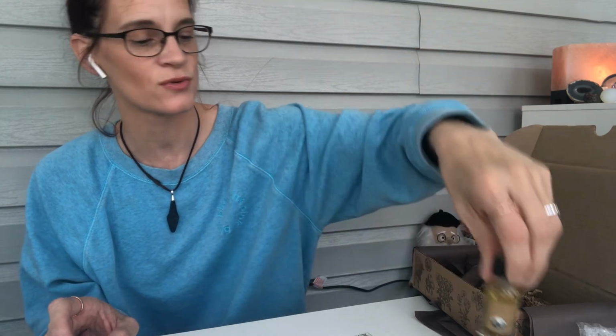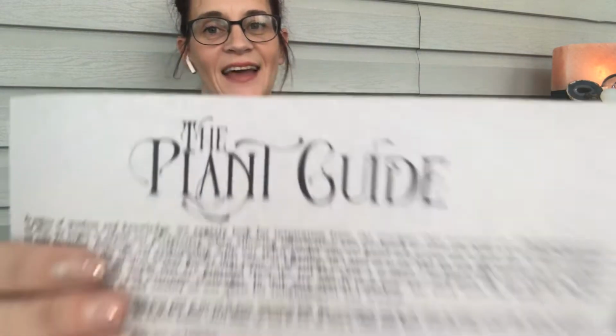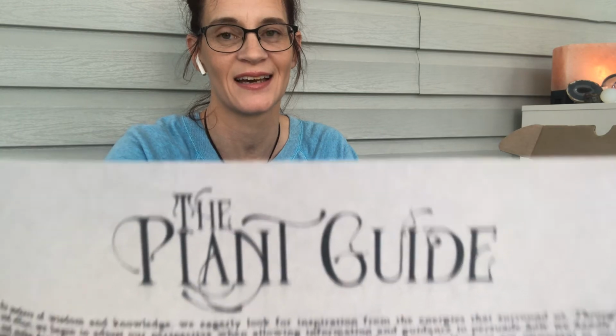That's my Witches Roots box for this month. Let's see what the title is and see if I was right about this heart. The Plant Guide. Let's get that. How pretty is that? This box just speaks to everything that I love. We eagerly look for inspiration from the energies that surround us. Yes.